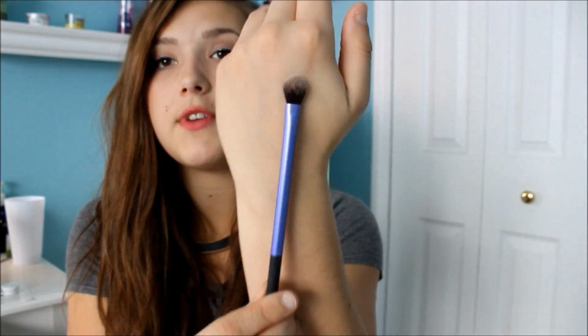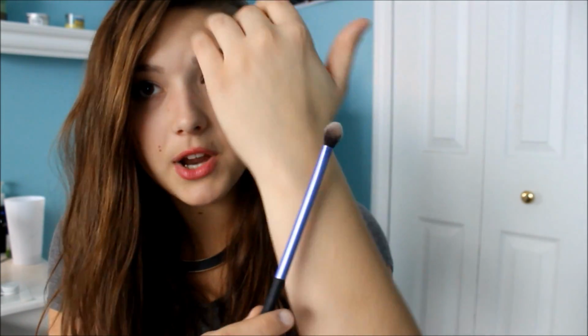This one is the base shadow brush, and I'm not a super big fan of it just because I like denser brushes for my eyelid, and it's super fluffy. I do like it just for shading and stuff, but other than that, I'm not a big one on that one. I just dropped it again.